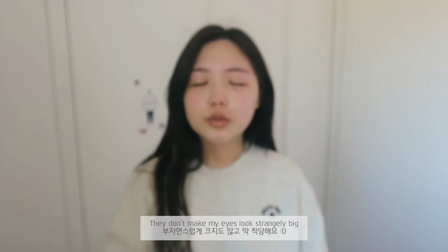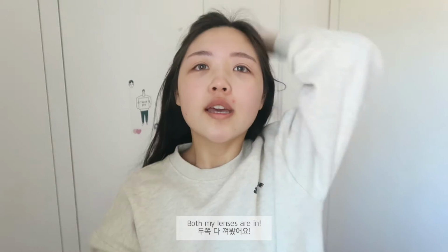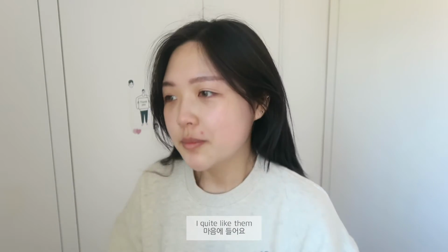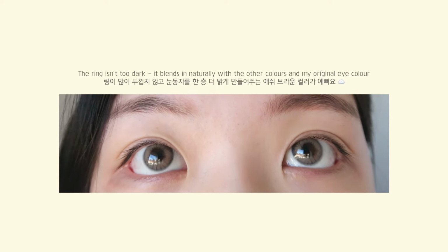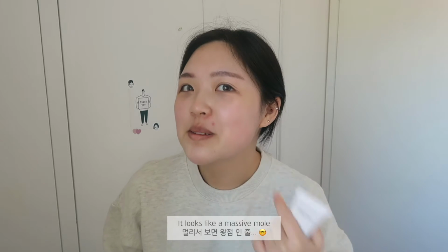I think it's like the perfect size for me. It's like not too big and just natural. Okay, so my lenses are in and I quite like them. It's nice. It looks like a massive mole.